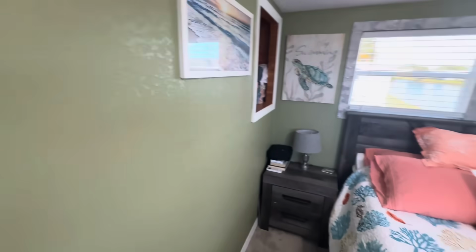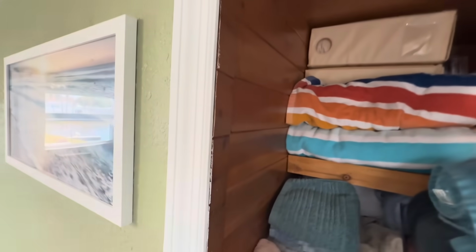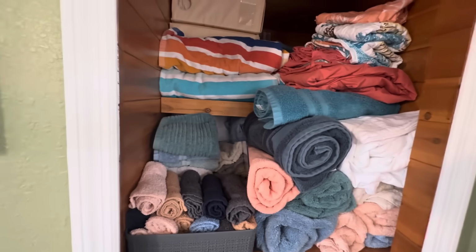This is kind of a neat quirk and feature we've never seen on the channel. What they did is they kind of built out this whole area. Of course, it's beach towels, but I'll show you on this. I've never seen that. It's actually like a stained cedar in there, so you can keep beach towels in there. You can do whatever you want, but I just thought that was a super cool feature of the home. Tying directly onto the ensuite.